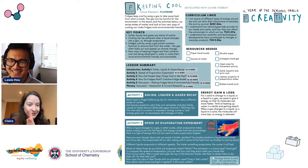So we got them to put hand sanitizer on their hands and experience that feeling of cold, and then to change that with just some water and see how it still makes it cold, but it's not as good as evaporating off. And yeah, the kids like getting their hands dirty, or well, clean, I suppose.